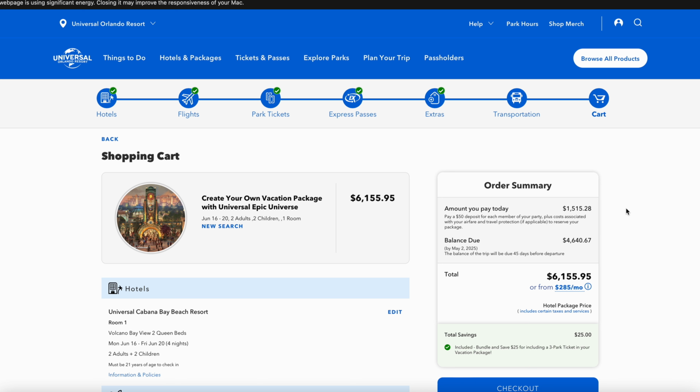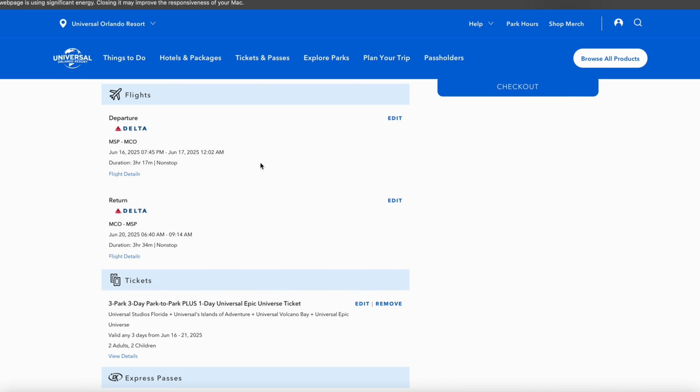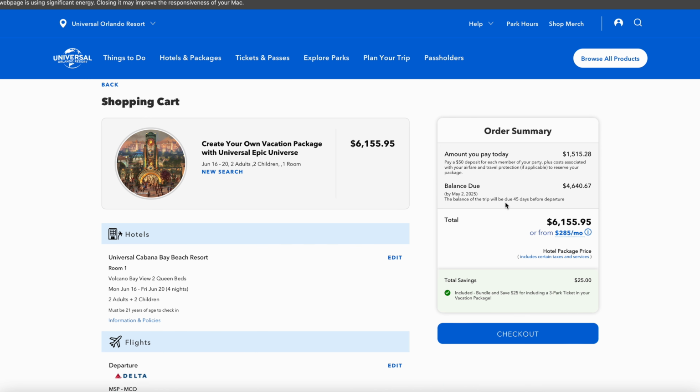So whenever you add flights, RIP tour, VIP tour, express passes, because those are not technically part of your package as far as a collective, like a discounted bundle, that is going to be due up front because it's separate stuff. If you did this vacation package without any kind of VIP stuff, any RIP tour, if you did no express pass, if you literally just bought the hotel and tickets and just that type of package, then all you would owe is I believe $50 per person. That's it. But because we're making a cohesive package, flights, express pass, all that, the pricing for all of it is due up front, just a heads up. And then the remaining part of it is going to be due on May 2nd.